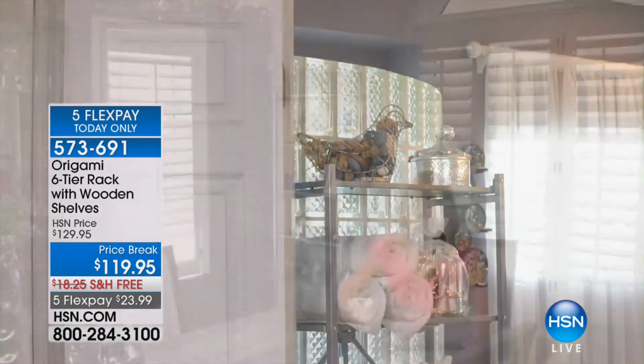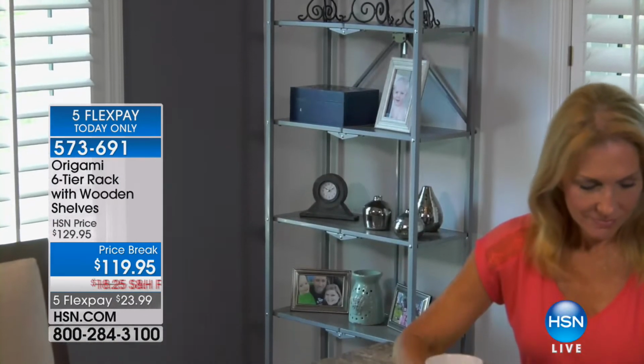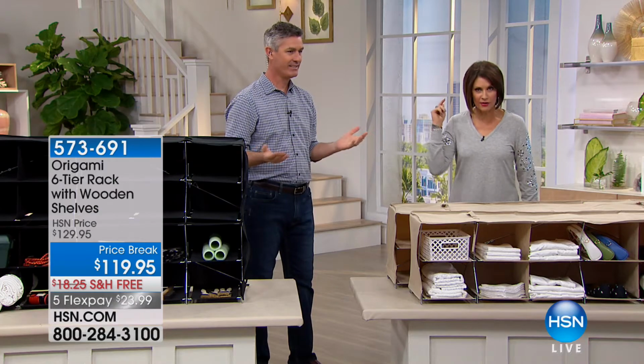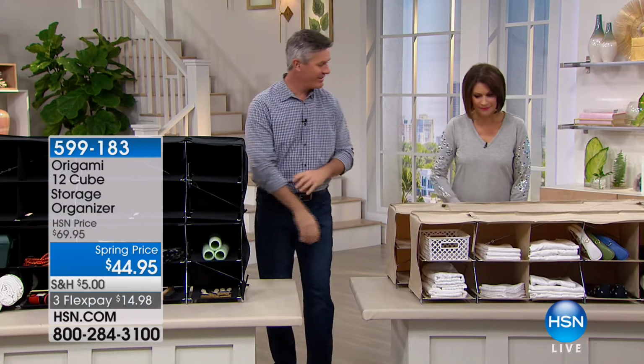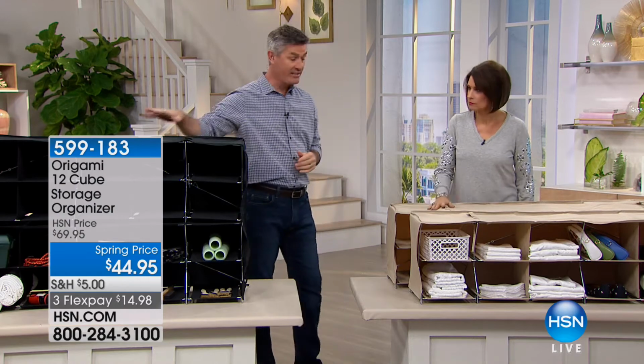I'm Alice Carone, and I am going to welcome into HSN our good friend Peter Kilcullen, because we want to get right to this. We have something brand new that we are sharing with you, which is called the 12-cube storage organizer. So I'm assuming that there are a dozen cubes in this storage organizer. There it is right there. Peter Kilcullen joining me. 12. Yes, thank you. And you have your choice between the beige and the black. Yeah, we've got the black doubled up on this side.